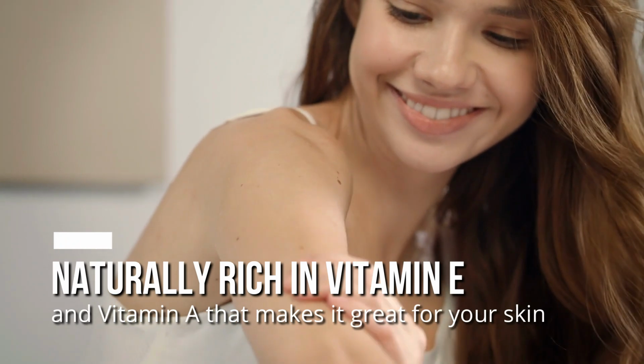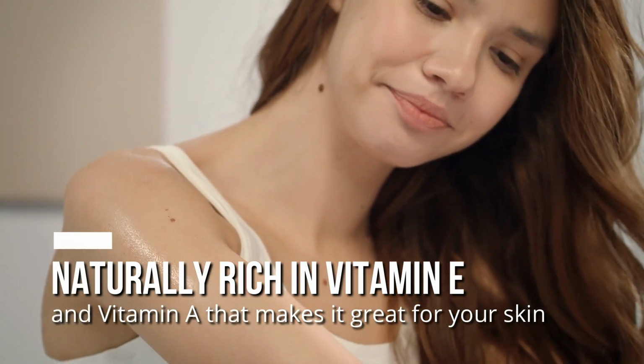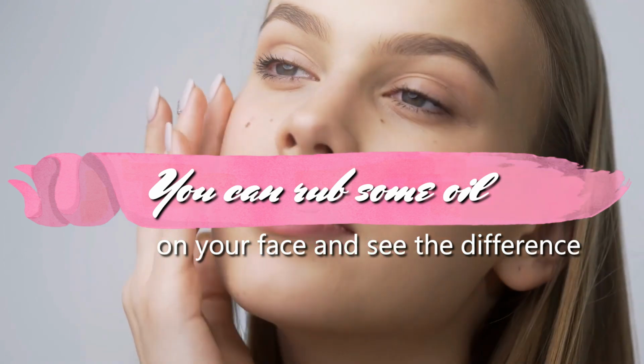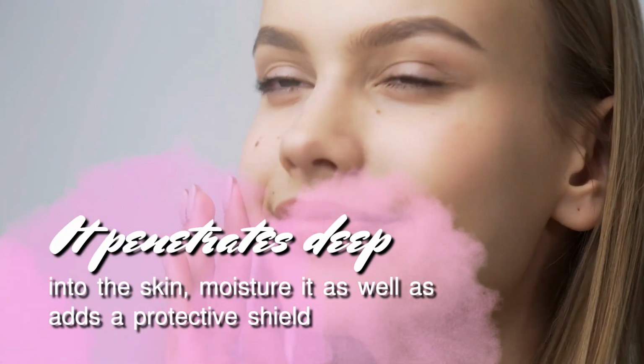Extra virgin olive oil is also naturally rich in vitamin E and vitamin A that makes it great for your skin. You can rub some oil on your face and see the difference. It penetrates deep into the skin, moisturizes it as well, and adds a protective shield.